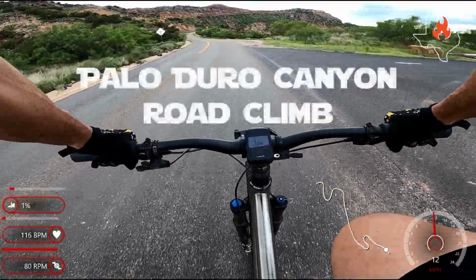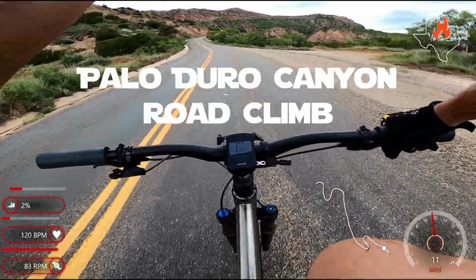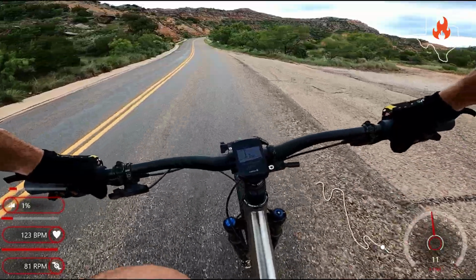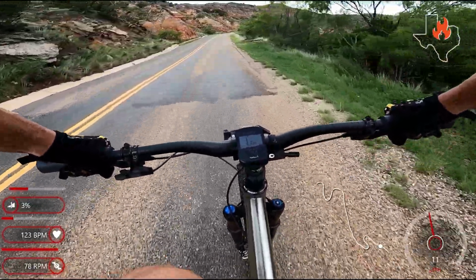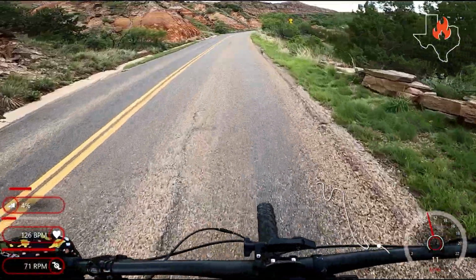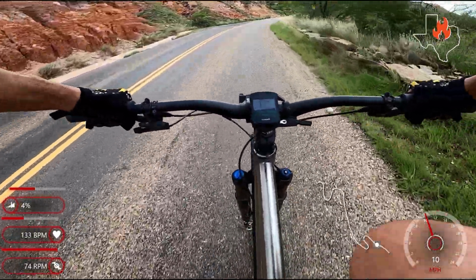This is Palo Duro Canyon, the Park Road climb. About a week and a half ago, we headed out to the canyon for 24 hours, the actual race, 24 Hours in the Canyon. Unfortunately, due to some very significant flooding, the race got canceled at the very last minute, about Wednesday prior to race day. And we went out there anyway.